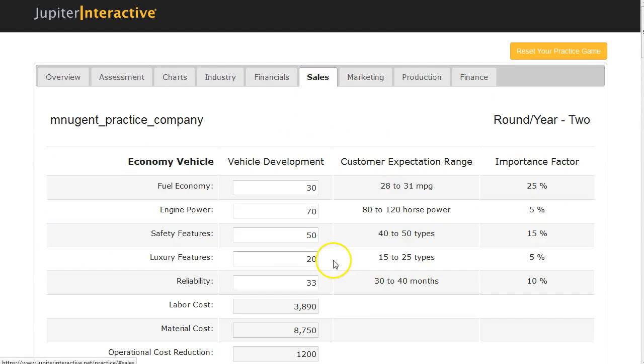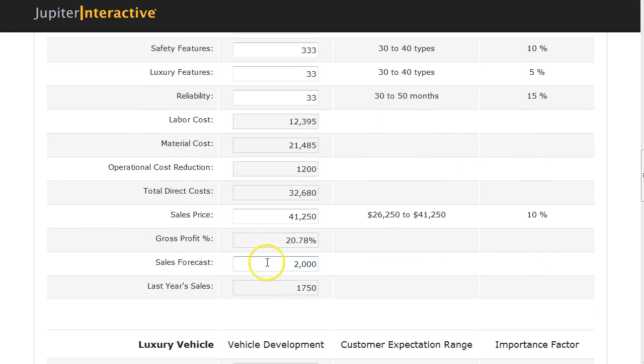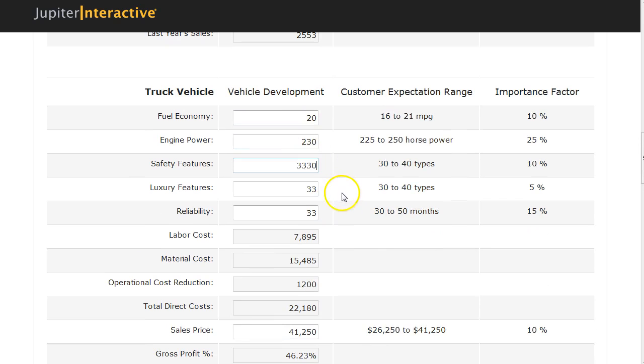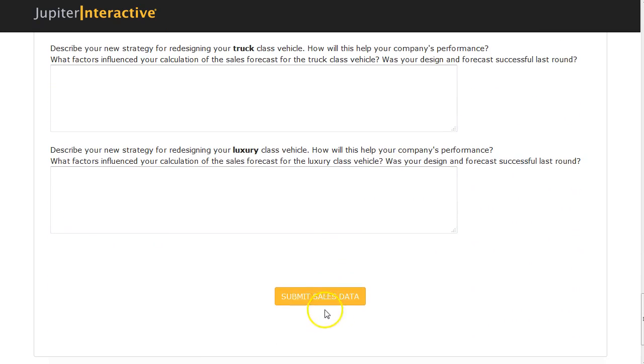So let me go back to my sales page and see 44, 46, 20. That's way too low. This is causing a huge problem, so let me reduce that. And I had put a factor in here that was 333. Way too high, mistake. So let me fix that typo. And now I have a better profit margin here.